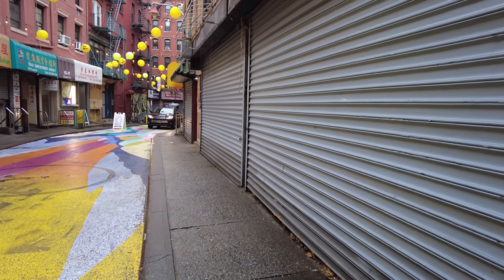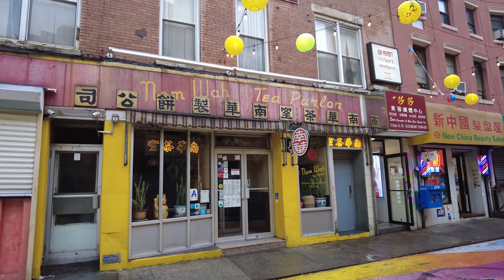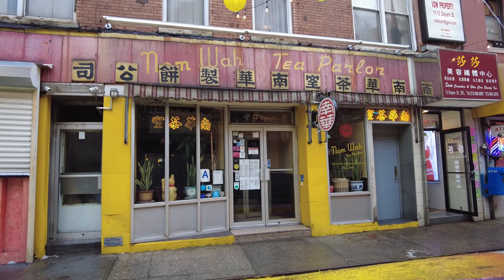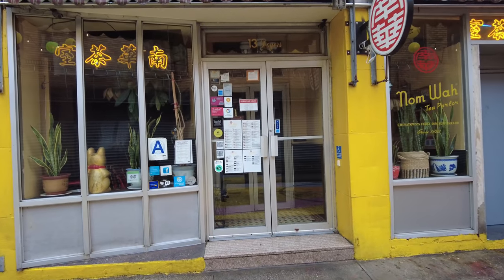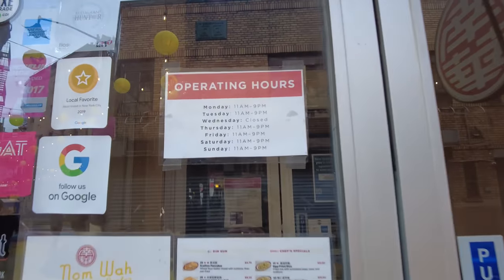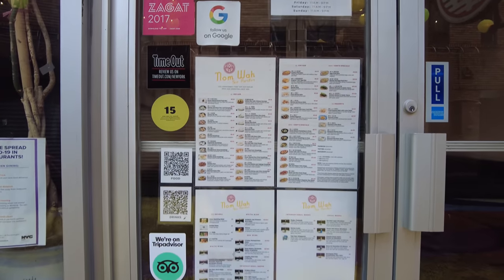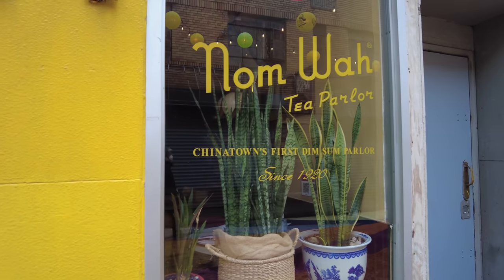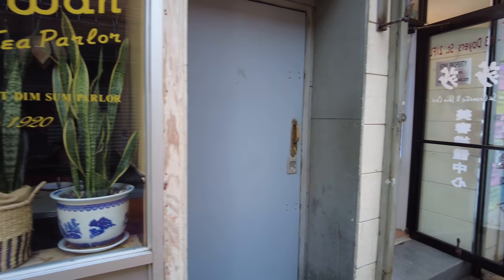And you cannot forget the Nam Wa Tea Parlor, which was the first dim sum restaurant in Chinatown. Although it doesn't look like they're open today. Why is Nam Wa not open today? Aha, because it's Wednesday and they're closed on Wednesdays. See, I didn't even know that. So don't come on Wednesdays if you want to go to Nam Wa because they're not open.